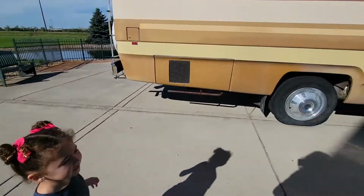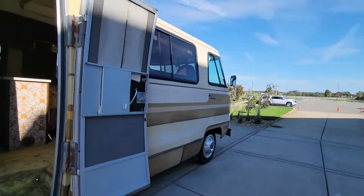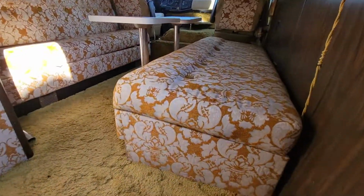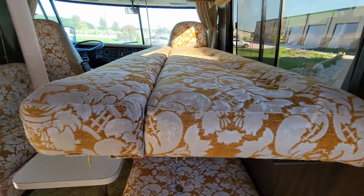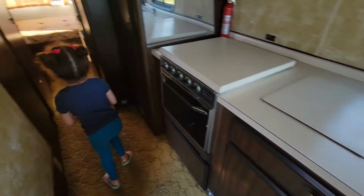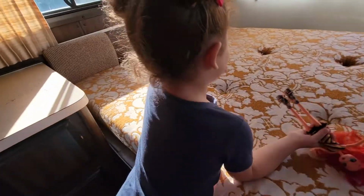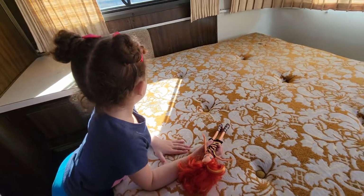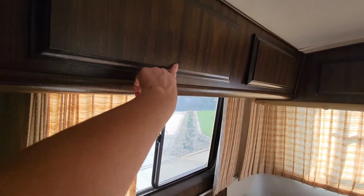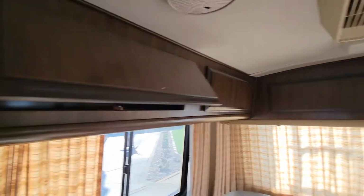This is the first van we get to check out. Whoa! Look at this. Look at that couch. Whoa! Come back here. Oh my goodness. Look at this bed. This looks like a couch bed. This bed's big enough for us. Yeah, but what is the blanket? Oh, yeah, there's no blankets. And we got cabinets. Only one of us gets a pillow.